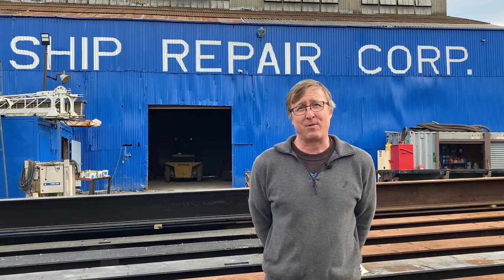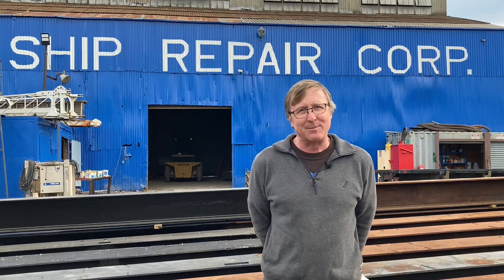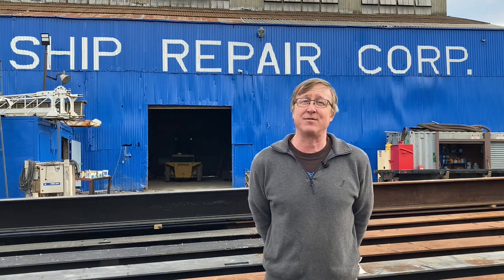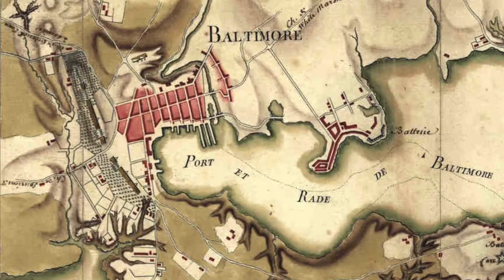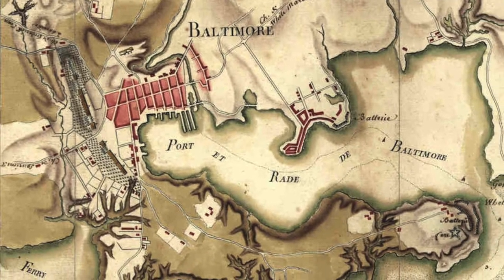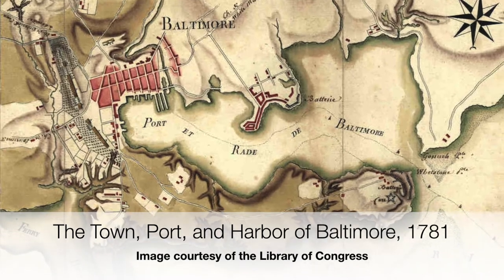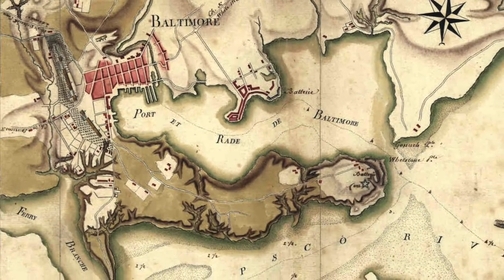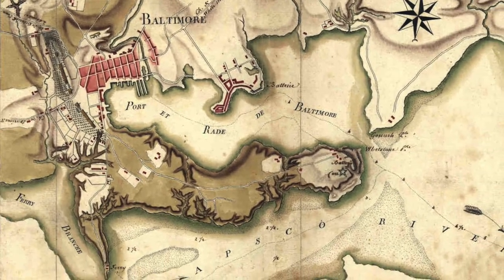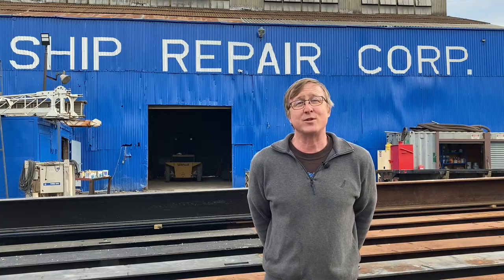Let's start with the Port of Baltimore. It was created in 1706, I believe that was the date, by an act of the Maryland General Assembly. And it was created specifically to ship tobacco out of the colony of Maryland. That was its express purpose. This was in a day, remember, we were still a colony, and the British controlled everything, including where tobacco could get shipped out of.